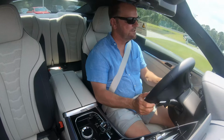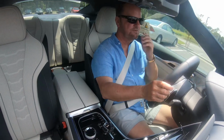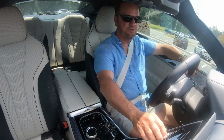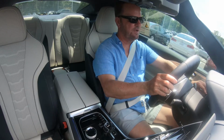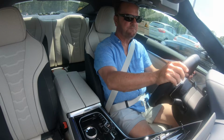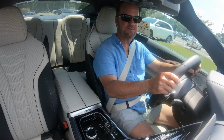Or if you want to jump in the car on a Sunday morning and blast down a country road, you can do that as well. So you really do have the best of both worlds with this car. So you get to choose a luxury ride or a performance sedan. I love this blue leather on the dash with the contrast stitch. Looks really well.